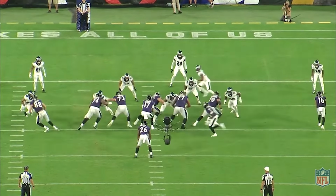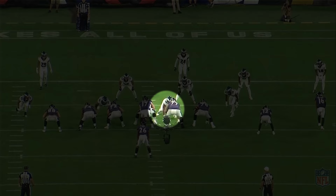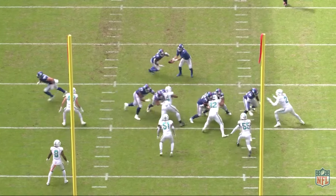In their 4-down fronts, Fangio has flip-flopped Bonney and White based on the run strength. He is aiming to keep White on the weak side, which is usually the side with a defensive tackle occupying the A-gap. Jumping back to a play from the Dolphins last year, you can see how the defensive tackle attacks the guard and protects the linebacker from having to fight through a block.